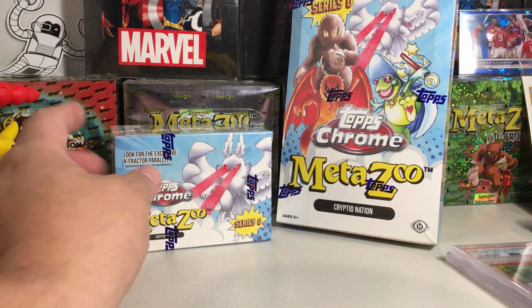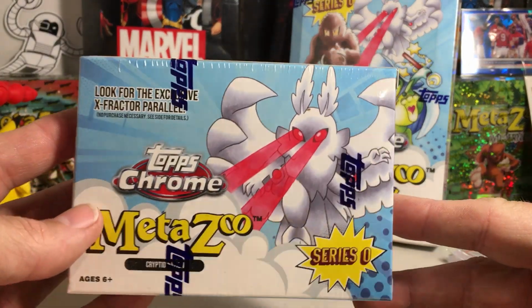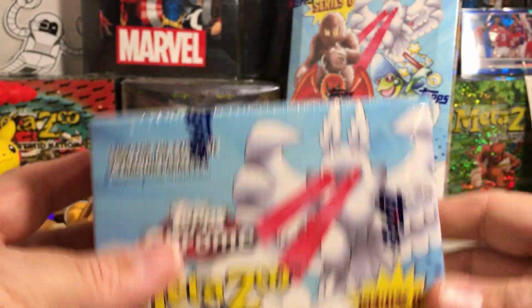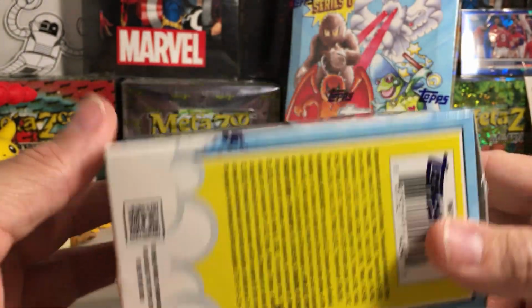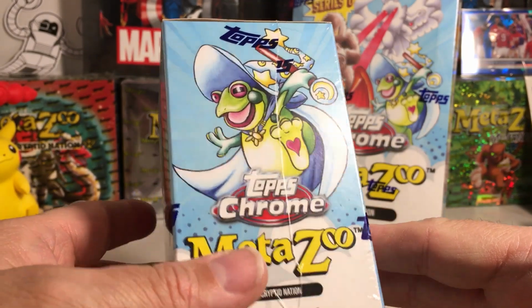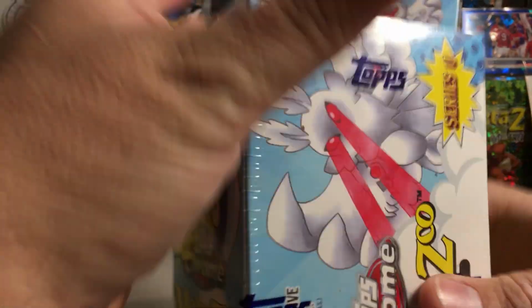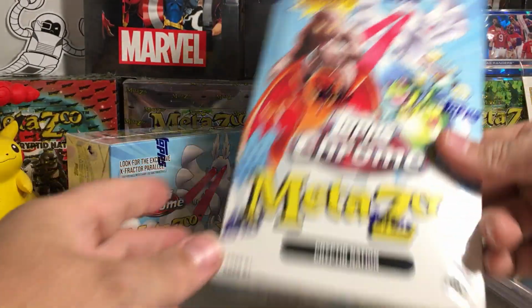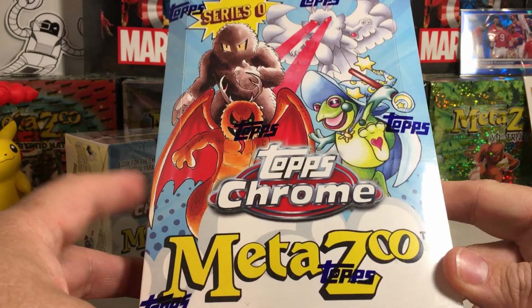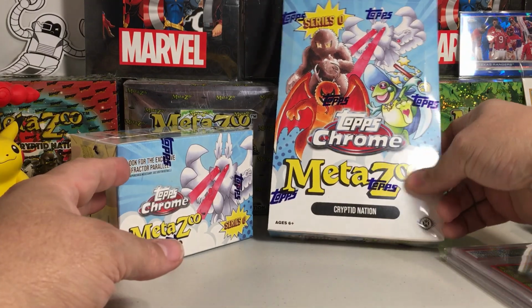For one thing, this set came out and it's clearly cards marketed for kids. It's a very bright, cheery box. This is the blaster box. Got the Loveland Frogman. Really cool, bright, cheery. They are even doing bounties on this, which is kind of cool. I don't know if I'm going to open any or not because the cards just don't look that great to me. But, cool idea.